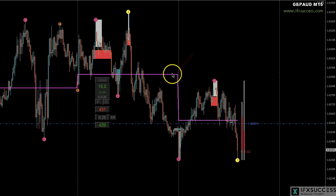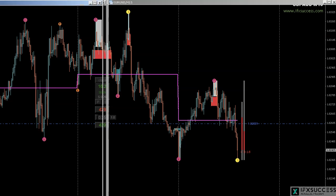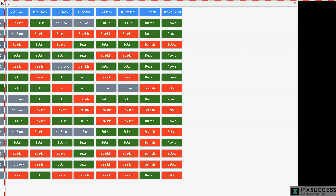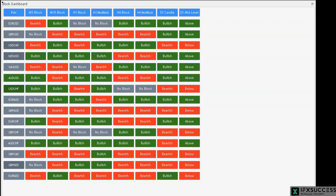Again, you can see we are below the prior day mid-level. In this example, we have 1 hour and 4 hour bearish blocks that you can see on the dashboard, so that is very helpful. One of the things the dashboard does is help us minimize our chart lookout, how much time we spend on the chart, so we can quickly see in here.